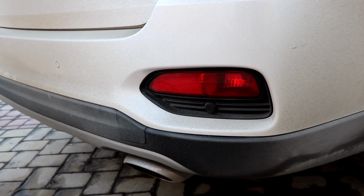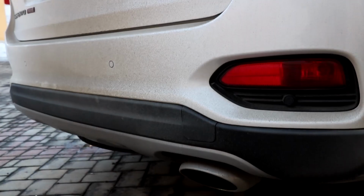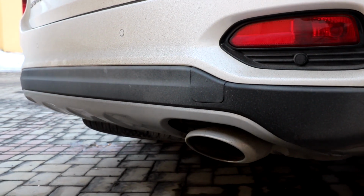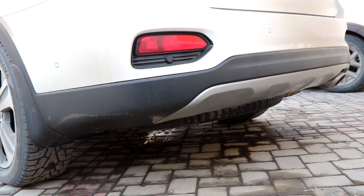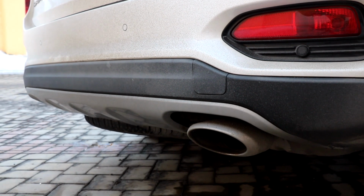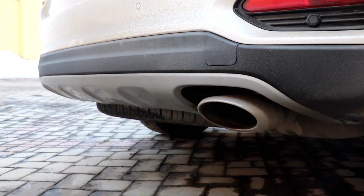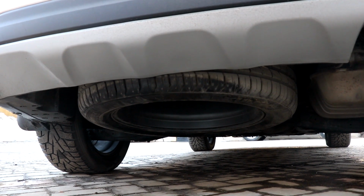Here are the rear fog lights. This is where the rear towing eye is hidden. You will notice that there is more black plastic trim, but along the bottom edge there is silver coloured plastic. This car has a single oval exhaust pipe, which looks quite nice to be honest. Under the rear of the car is a spare wheel.